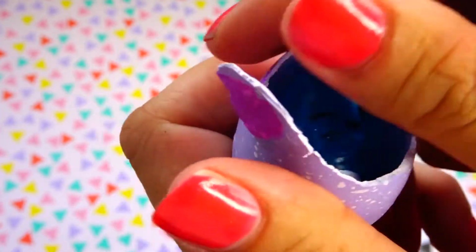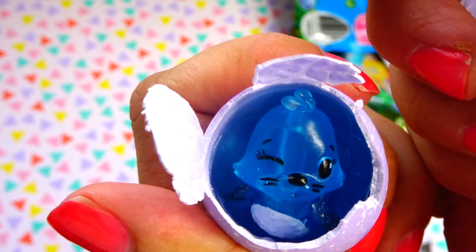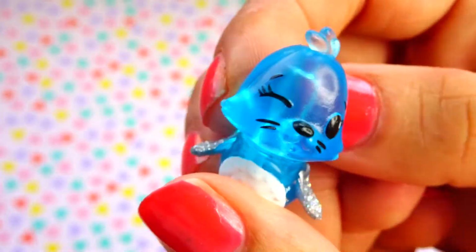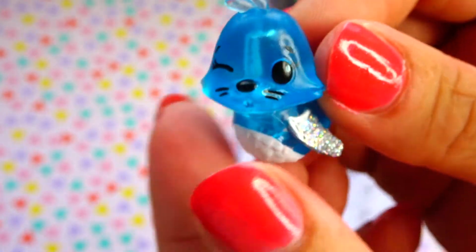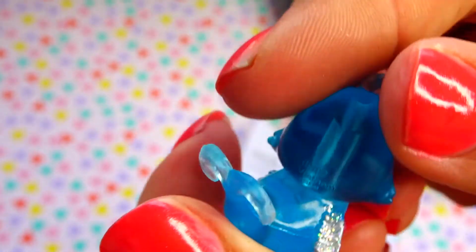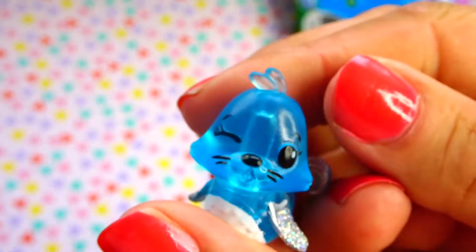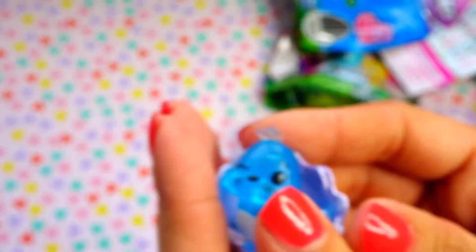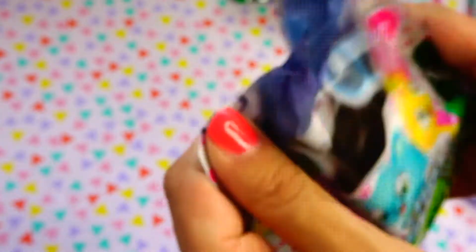Oh, how cute. Ooh, it looks like Polar Paradise Blue Seal. Oh, he's adorable. Look at his little fins. They're like rhinestones on them. Wow, and that's really cool. You could put it on the bottom of the egg. So let's open up the next one.